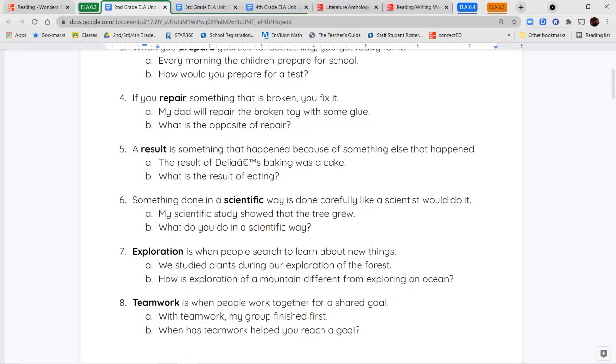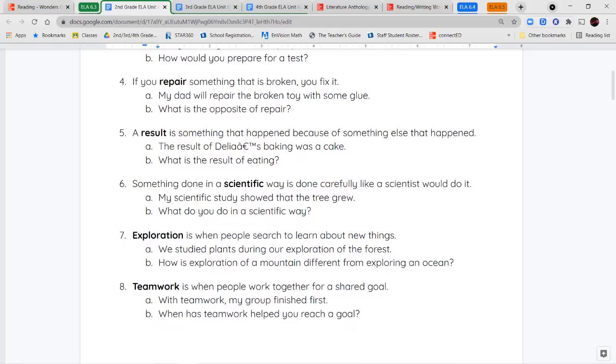Next, we have the word repair. Repair means to fix something. So when something is broken, if you repair it, that means you fixed it. Our next word is the word result. A result is something that happens because something else happens.